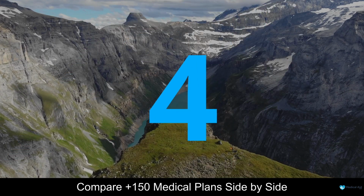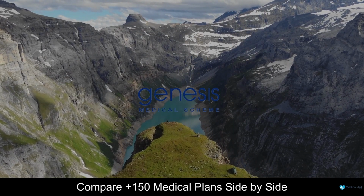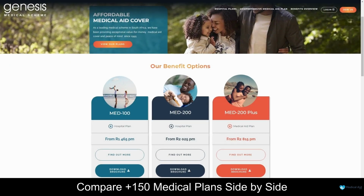At number 4 on our list is Genesis Medical Scheme. Genesis Medical Scheme is a leading healthcare provider based in South Africa and is renowned for its commitment to delivering high-quality medical services and comprehensive coverage to its members. With a strong focus on providing accessible and affordable healthcare solutions, Genesis Medical Scheme stands out as a trusted partner in the healthcare industry.